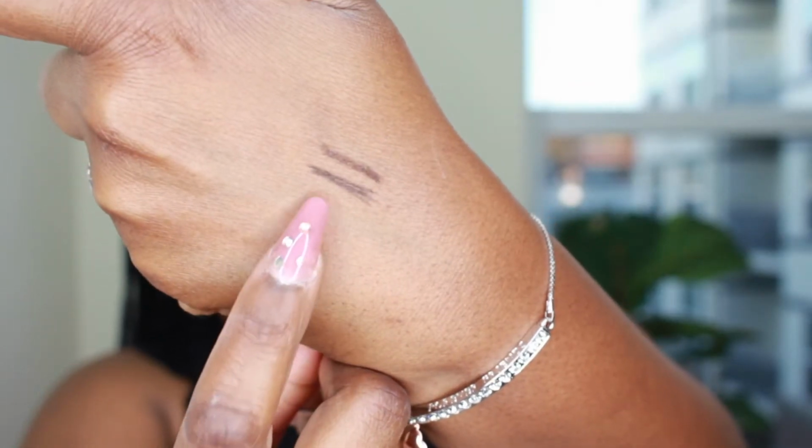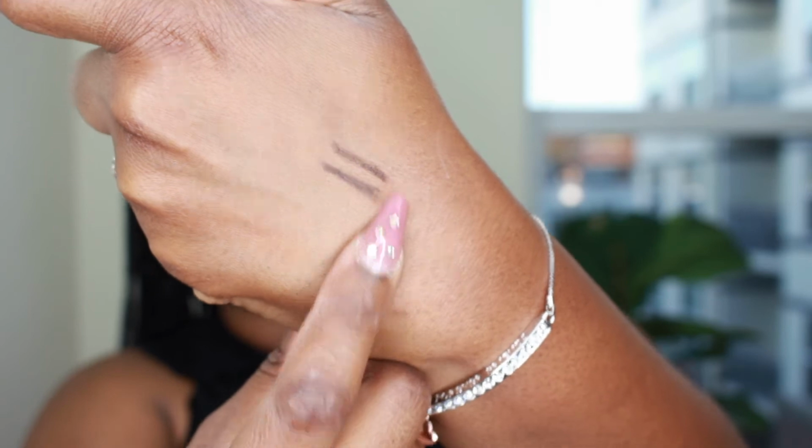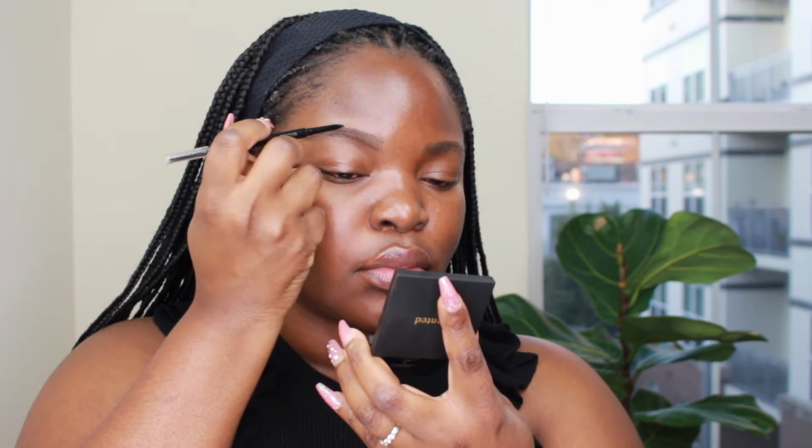The first thing I'm going to try from them, which I've tried before but in a different shade, is the Highbrow Precision Pencil. I usually use Brow Down, which is like a dark brown. But today I want to incorporate this shade Black Brown. I may just use it on the tail of my brow, but let's see. So this is Black Brown, and then above it is Brow Down. This is actually quite dark. I probably shouldn't have used so much in the front of my brow, but I'm gonna brush through just to soften it a bit.